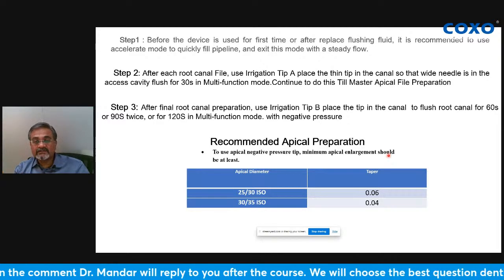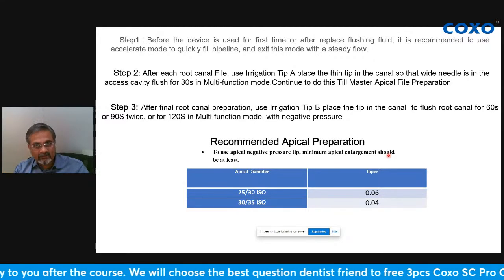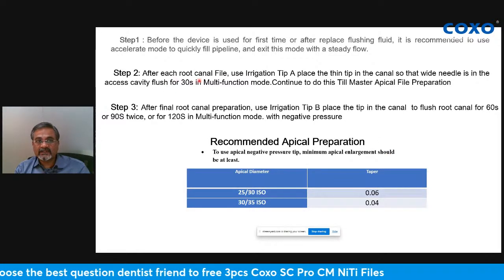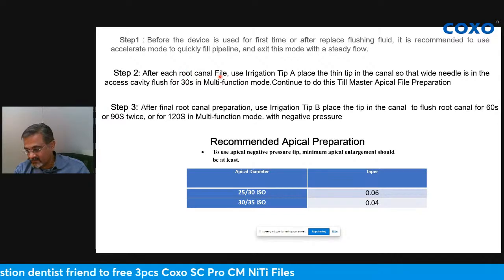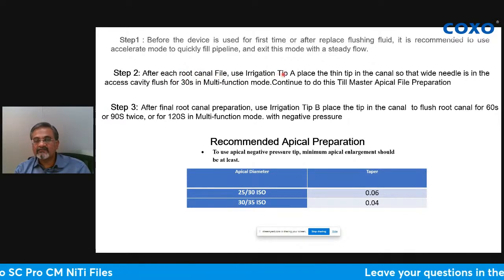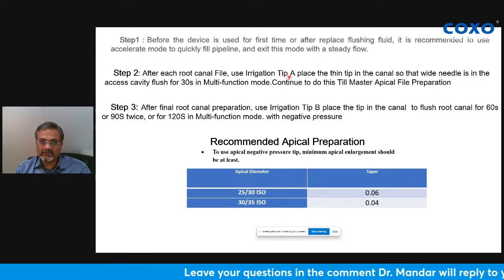Now, how do you actually clinically use this? Let's look into the steps and then look at the video of how it is used. After each root canal or file or instrument, use irrigation tip A. Tip A is meant for macro debris evacuation. I will come to that when I show you the tip.